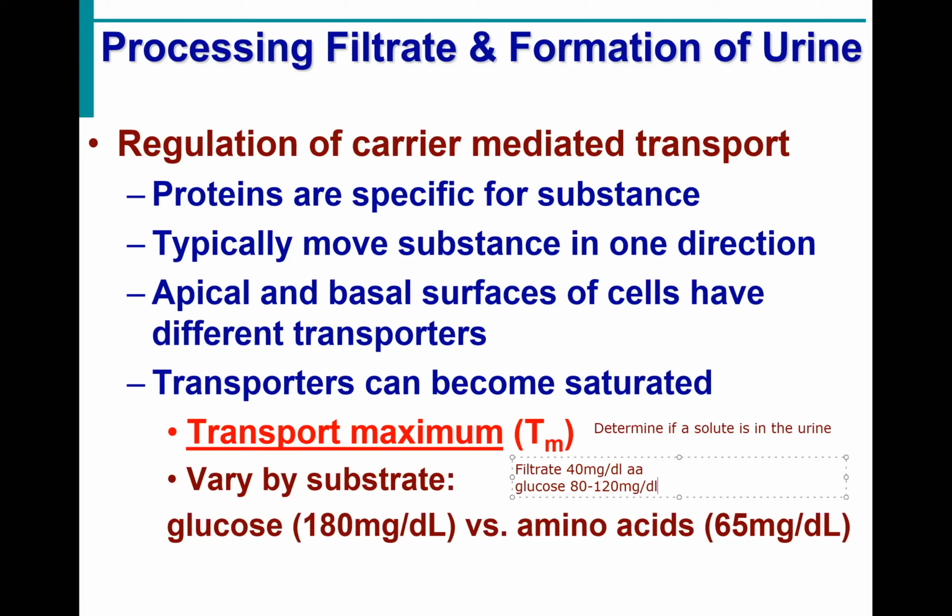So what that means is we have enough escalators that at normal blood glucose levels, all of that blood glucose is going to be reabsorbed. However, as we talked about with uncontrolled diabetes mellitus, glucose levels can get as high as 400 milligrams per deciliter. If you have 400 milligrams per deciliter of glucose in your blood, do we have enough escalators to get all of that back into our blood? Nope. And so as a result, glucose is going to be present in the urine.